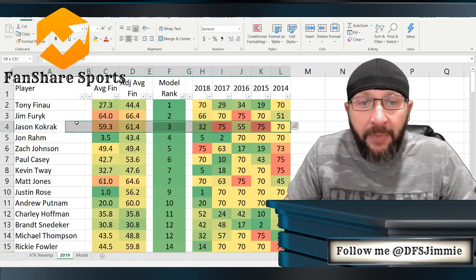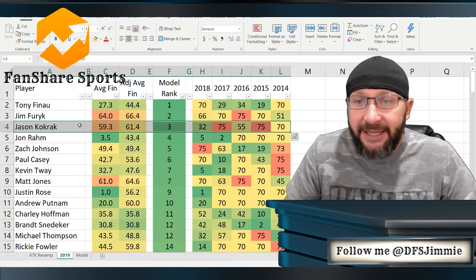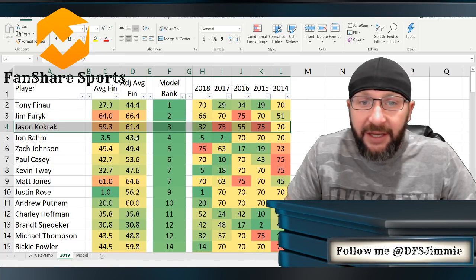Jason Kokrak, another one, is an extremely solid ball striker, possesses plenty of length off of the tee, and should have the game to contend around this track, but has not been able to put it together. Although he's playing much better this year than in the past, it's hard to say whether or not that translates.